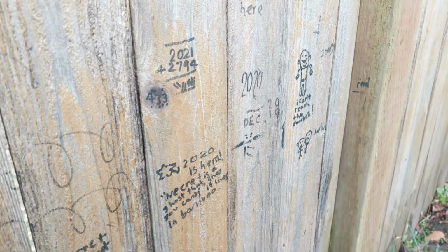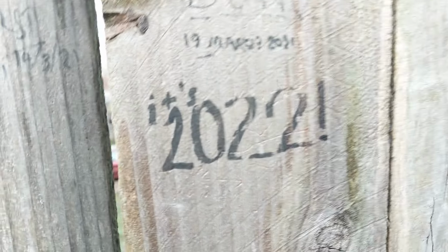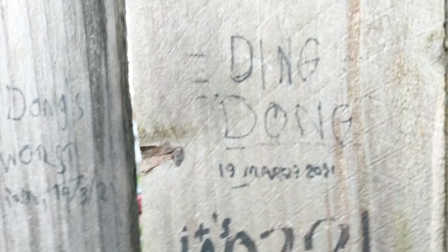So, there's lots of cool drawings, the day after we moved it. So, over here is a tribute to the day that we moved it. About that. We need to get that fixed. You need to learn how to fix the doorbell. And lots of that. It's 2022. We made a comic strip called Ding Dong when this was 19th of March.